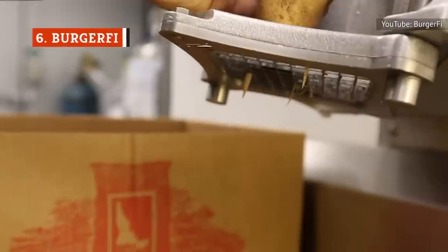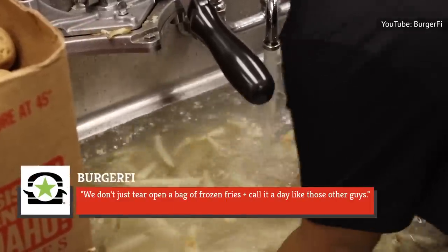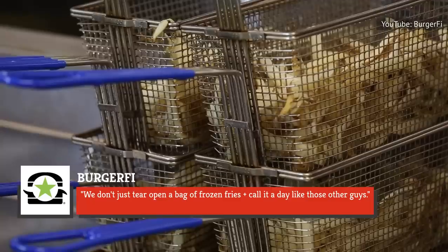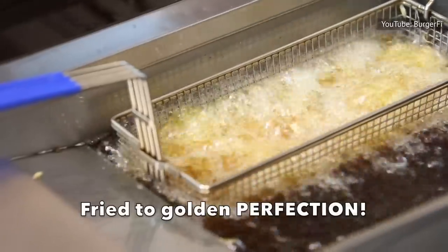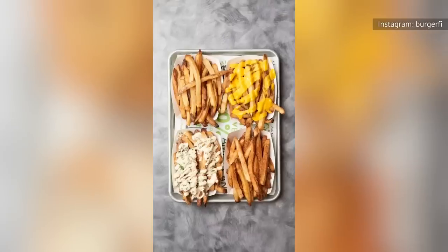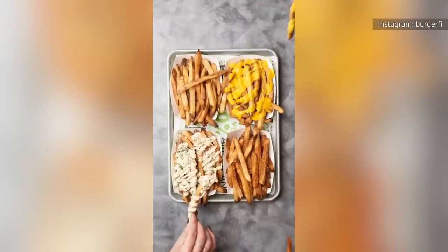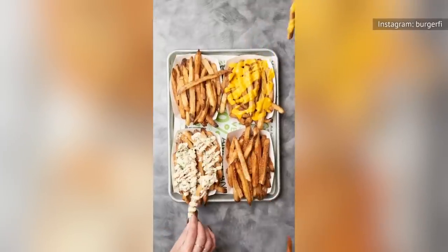The folks from BurgerFi proclaim in a post on the restaurant's Facebook page, "We don't just tear open a bag of frozen fries and call it a day like those other guys." Instead, the burger joint's fries are made from russet potatoes, which are sliced, blanched, double-fried for added crunch, and seasoned on the premise. BurgerFi's fries seem to be a hit with community reviewers.